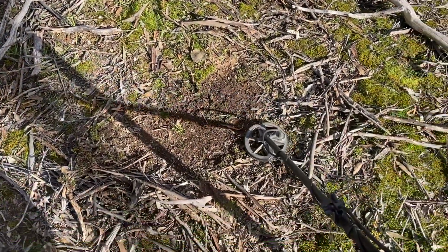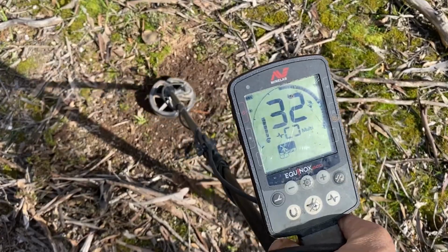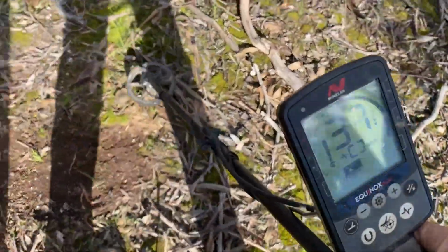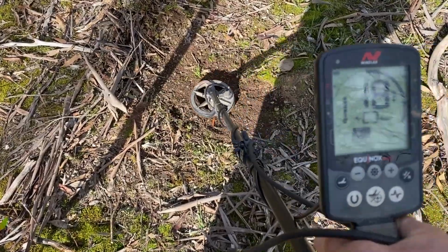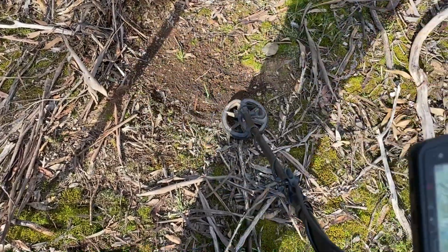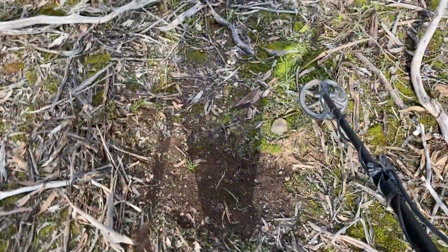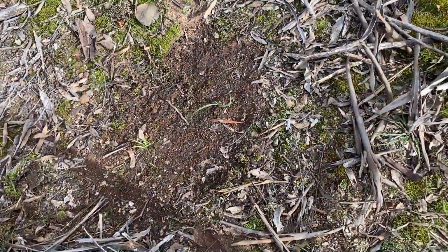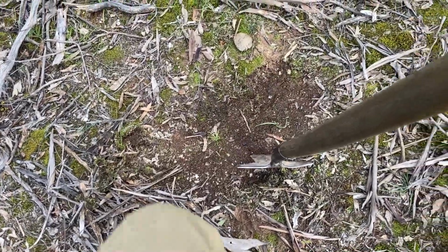Well, this is a weird signal. Got 18, 32, 37, then it just seems to be in there. We go 90 degrees. $18, $17, $19, then nothing. So potentially it's a big piece of iron, but I reckon we will invest in a bit of ground truthing, and we won't have to speculate as to what it is, because we'll know.